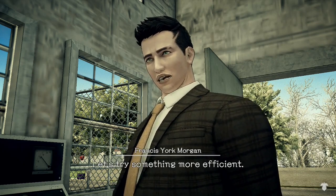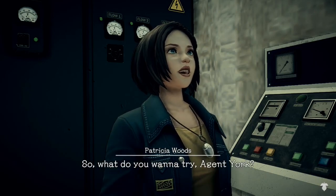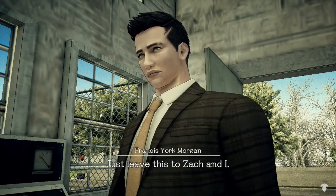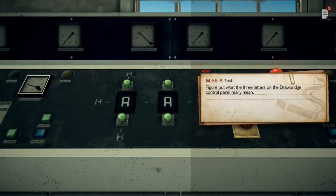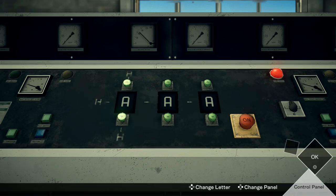Let's try something more efficient. I know that. I was just fiddling with it. So, what do you want to try, Agent York? Just leave this to Zach and I. Figure out what the 3 letters on the drawbridge control panel really mean.